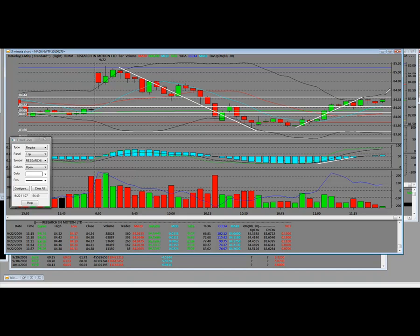And we're coming up to a double top, and we're going to buy again right above $84, right where this part of the breakout occurred. And we will update the RIMM chart at a later date.